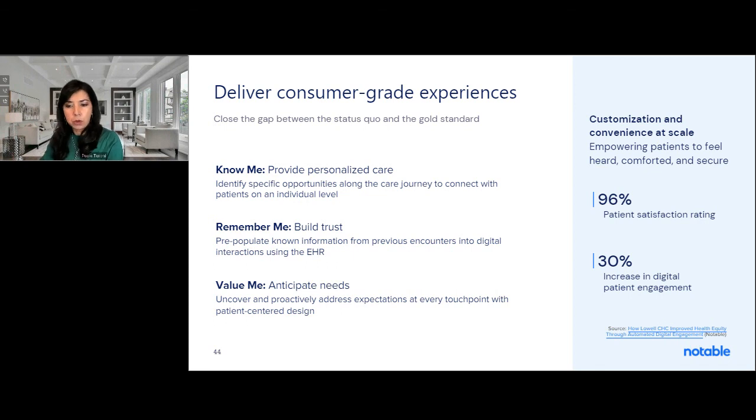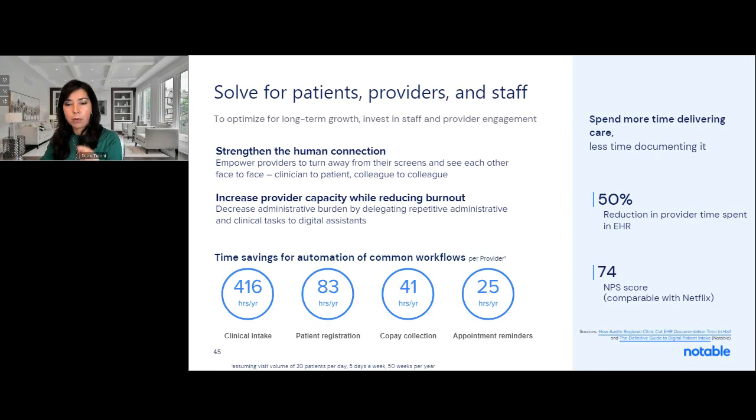And another thing to keep in mind is that, yes, in a lot of instances we're solving for patients, we want to be patient-centric and to have the experience being surrounded around the patient, but we want to make sure that we're also solving for providers and for the staff. And what I mean by that is identify tools that are going to make it easier for them, so they are going to be able to spend more time delivering care than documenting it. Ideally, you are cutting clinical intake hours, patient registration hours. You are collecting more copays. You are saving time doing appointment reminders if you're still doing the appointment reminders over the telephone. So ideally, you are not only solving for the patient, but you are also solving for the provider and for the staff to strengthen the human connection with their patients.